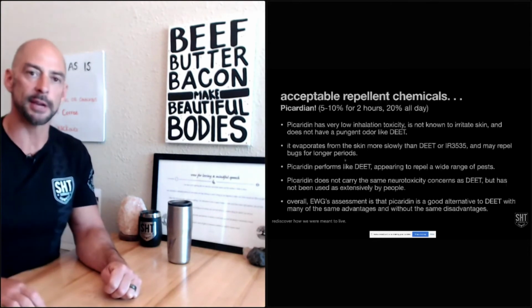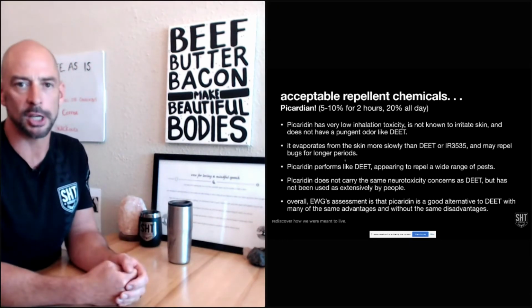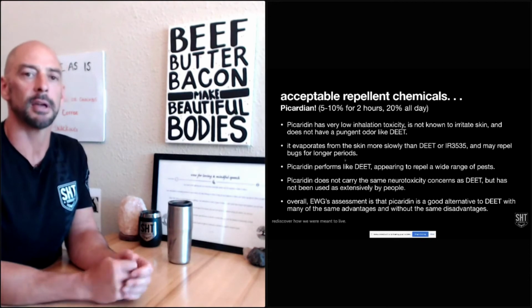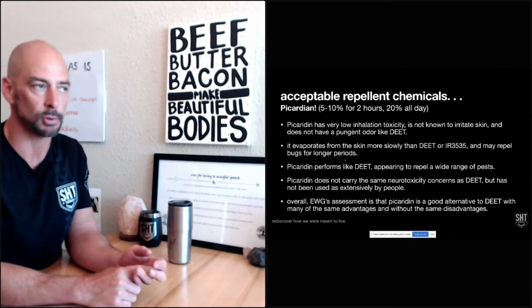So let's go through the different chemicals that we can use. Picaridin, really highly rated by EWG. It's relatively recent, so they don't have a ton of data on it, but the data they do have, super effective. At 5 to 10% concentration, you're seeing protection for a couple of hours. If you go to 20%, it should protect you all day, which really excites me.